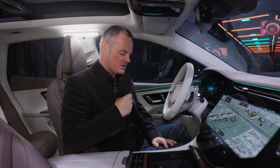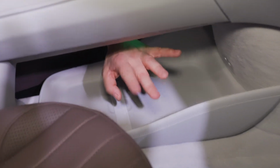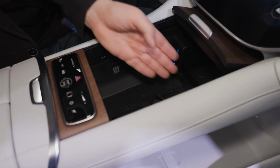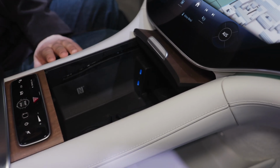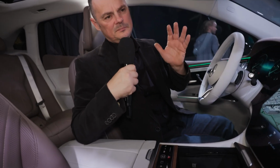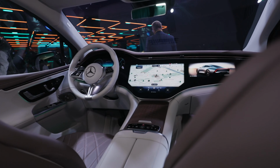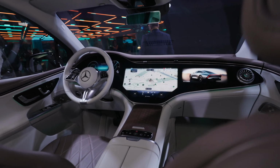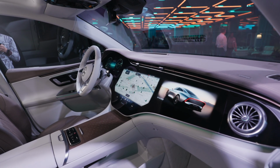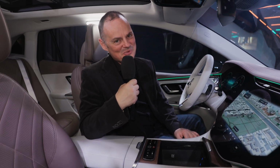There's acres of storage space here, including something that everyone who's used to electric cars will be more than familiar with, this massive storage area down here. A further very large storage area up here, of course, inductive charging and USB-C technology. None of that should massively surprise you. I guess what I'm trying to say in sum is I think the interior is fantastic. I just would like a few more knobs and dials. Is that outrageous? Am I a Luddite? Well, guys, you tell me.